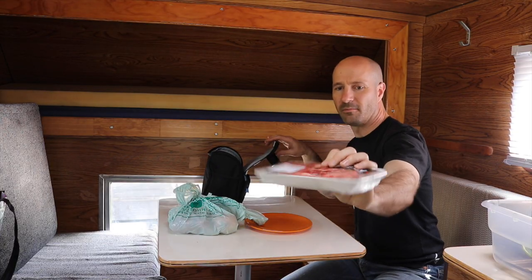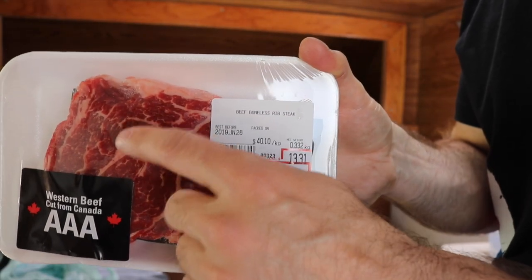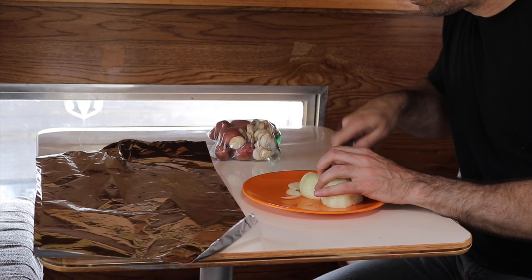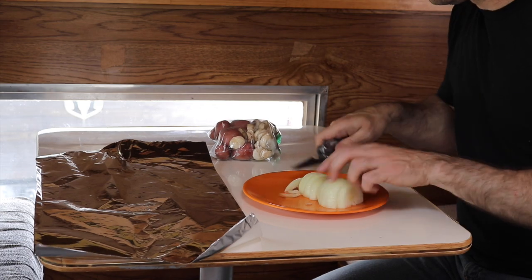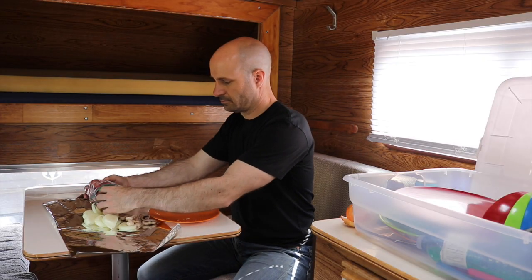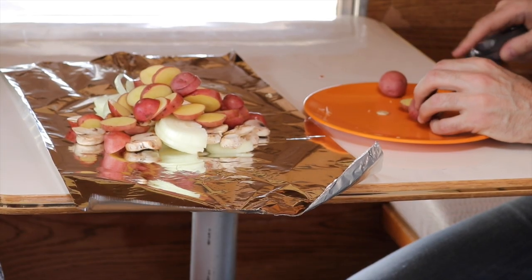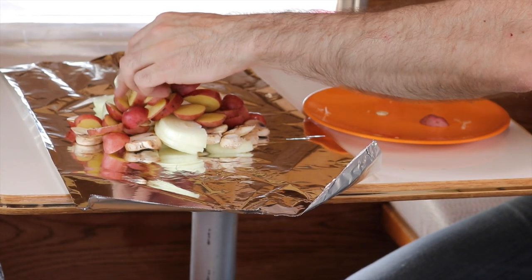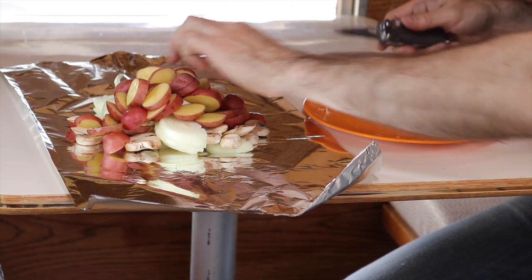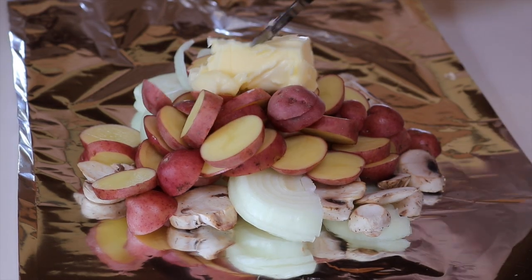Look at that steak. Oh man. Going to have some AAA beef. Look at all that fat. I love that. That's the best part right there. Just melts in your mouth. It's a ribeye. Oh, that's a lot of butter.